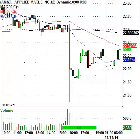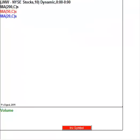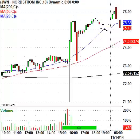Next one I want to talk about here is Nordstrom, my wife's favorite store. The stock is up today, basically on the back that she shops there. But nonetheless, stock right now is trading at $75.10. I see a lot of resistance up here, so I would expect the stock to pull back off these levels. Again, it is in an uptrend. It did trade above 76 briefly, but I see very little upside in the cards here for Nordstrom.